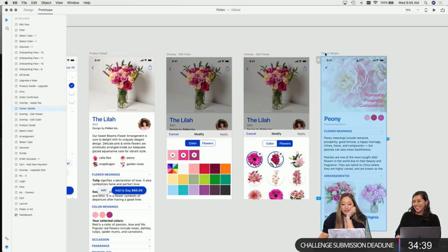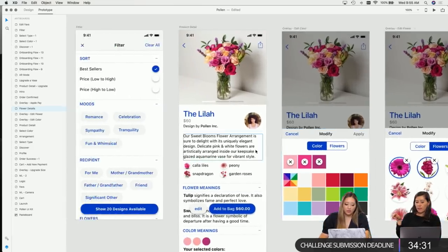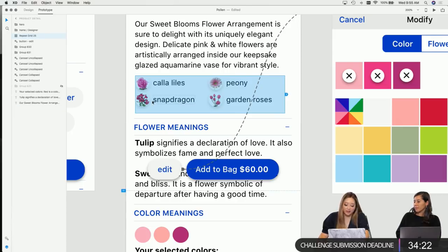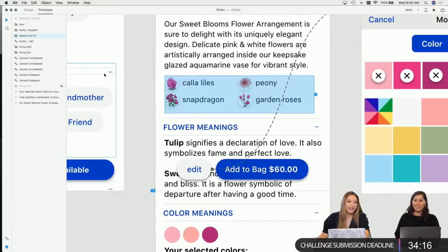All right, so this one is basically this product detail page, but I made an extra one, which is actually the details of this particular flower. So if you click on a recommended flower, for example, you pick these and you're like, okay, what are snapdragons? I guess it's this flower that I dropped in. I'm just joking. I don't know what it is. It's a type of flower.